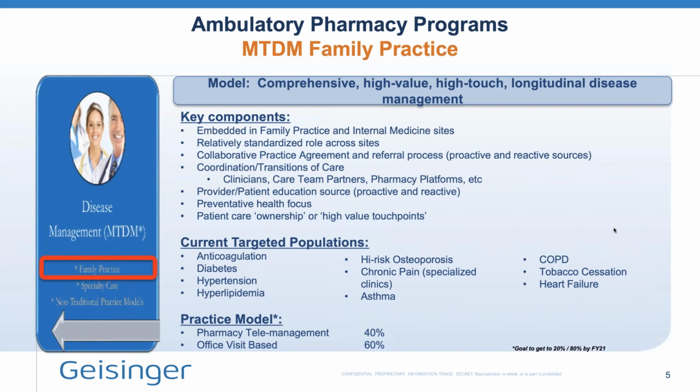So when I talk about the medication therapeutic disease management program with our pharmacists, it started as just anticoagulation and has spread as we've worked forward through the years and thought about what we can take off of a provider's hands so they have more time to manage their panels more effectively.